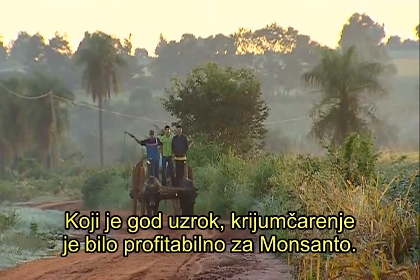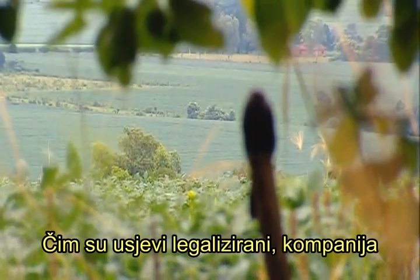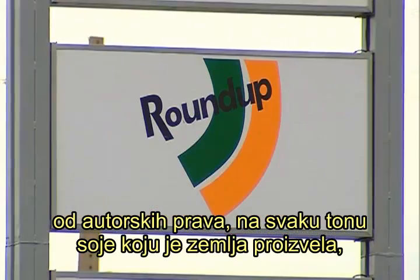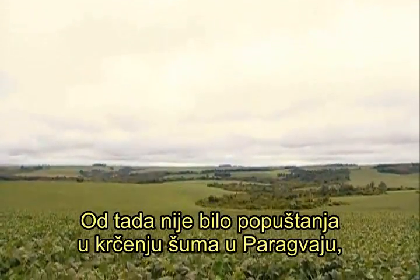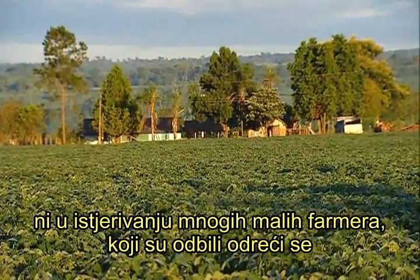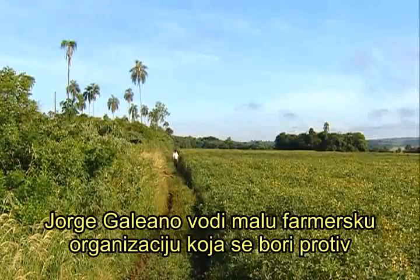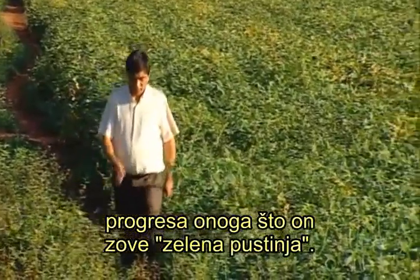Whatever the origin, contraband has been profitable for Monsanto. As soon as the crops were legalized, the company obtained the right to collect royalties on each ton of soybeans the country produced, just like in Brazil. Since then, there has been no let-up in Paraguay's deforestation and the expulsion of many small farmers who refuse to relinquish their small plots of land. Jorge Galeano leads a small farmers organization which is fighting against the progression of what he calls the green desert.